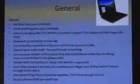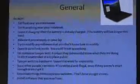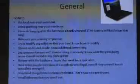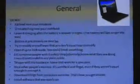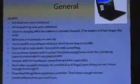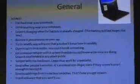Don't open it up to look inside, you could break something. Don't leave it unattended in any public place. Stealing other people's wireless is unethical and illegal. Even if they are smart, don't leave it unencrypted. Don't download things from suspicious websites, that's how you get a virus. Don't install software that you don't want to use.